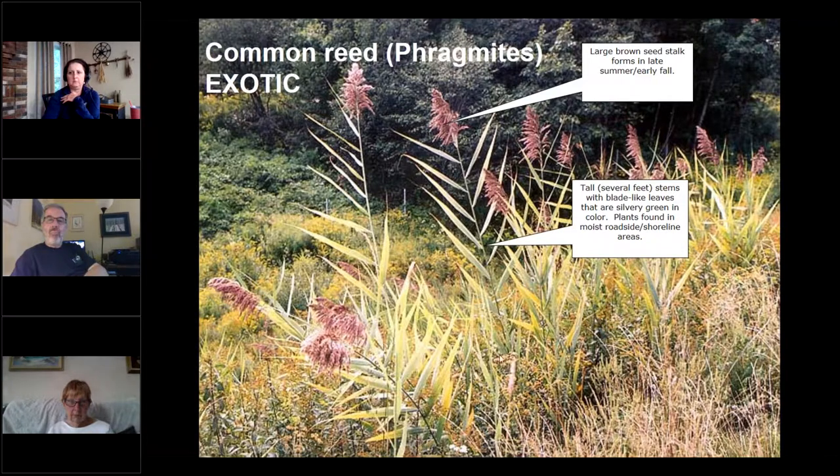Really tall plant, several feet tall. It will have these big sword-like leaves, and then later in the season it will have these brown seed heads that form.